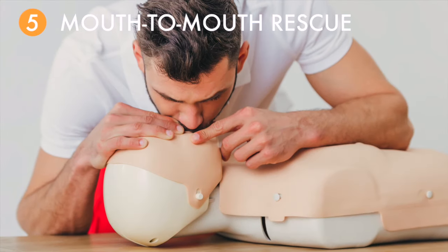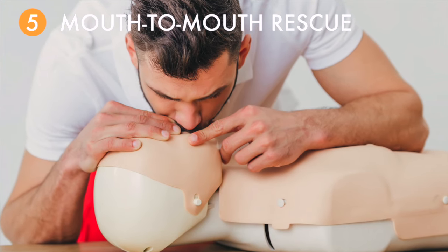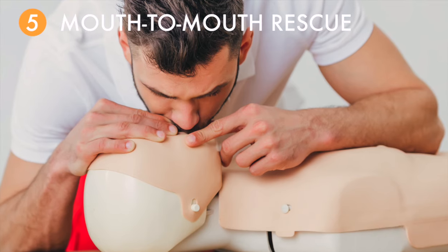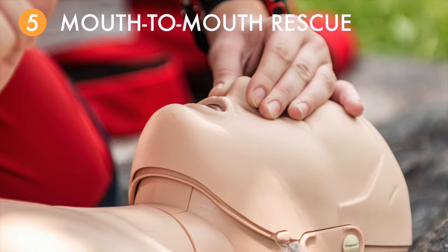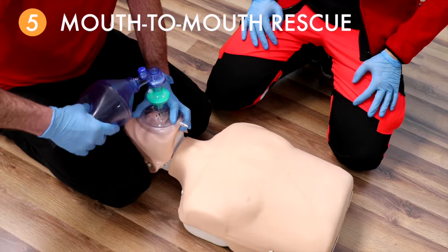Step 5. Mouth-to-mouth rescue. This step is optional. You can pause compressions to give the person mouth-to-mouth breaths every 30 compressions. Tilt their head back and pinch their nose closed. Close your mouth over theirs and blow a breath into it. Give a total of 2 breaths, then go back to doing compressions. Paramedics will use a breathing balloon rather than their mouths.